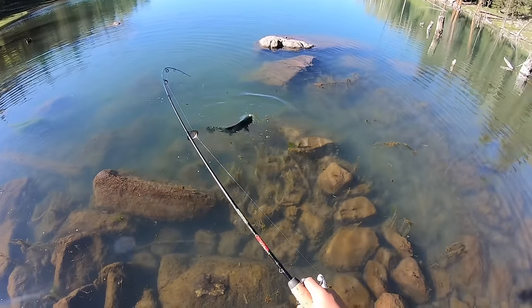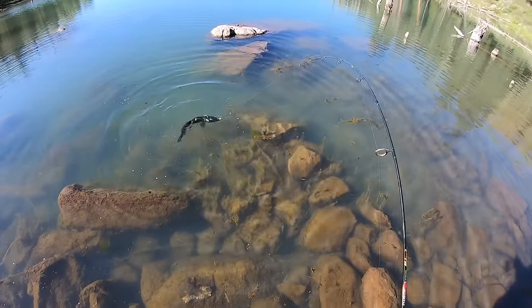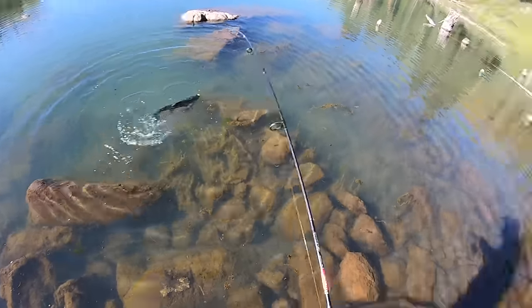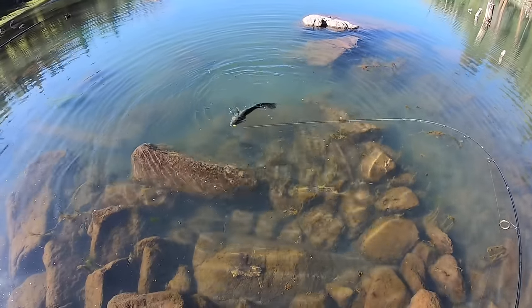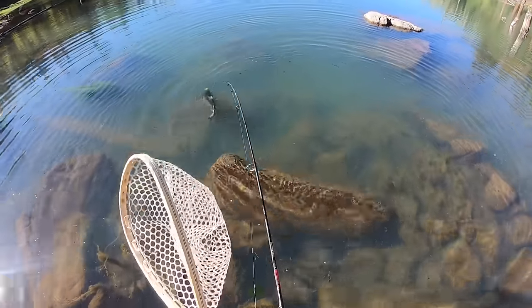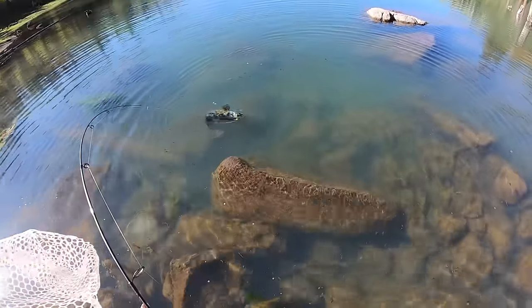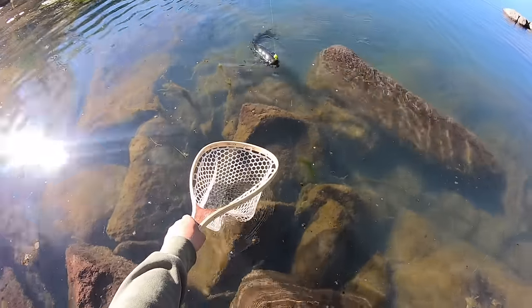Look at that. I can't get him in any further. Oh no. Dude, I might have to go out there and get him. I literally might have to go out there and get him. Look at him. Oh, I'm so close. I'm so close. Oh, got him, got him, got him.